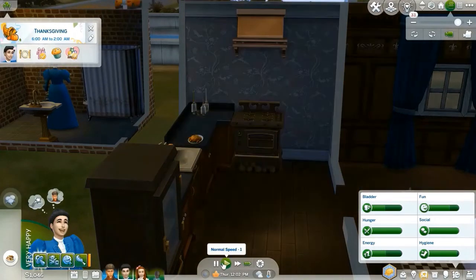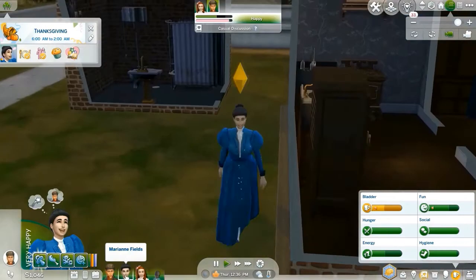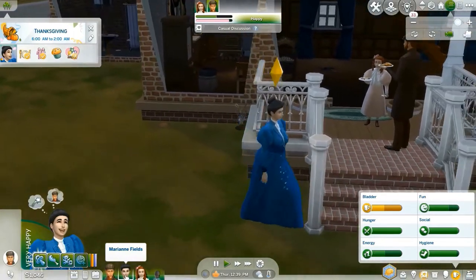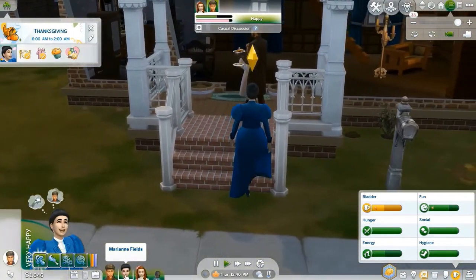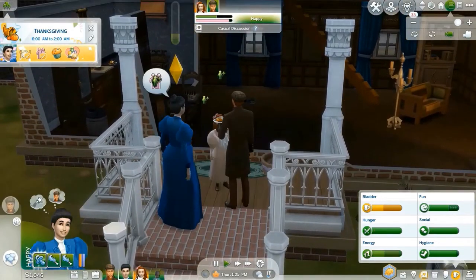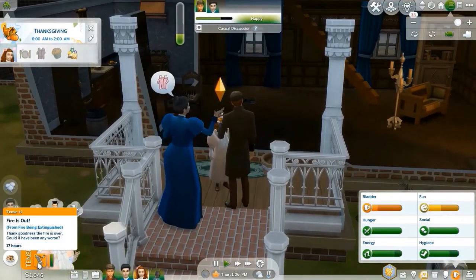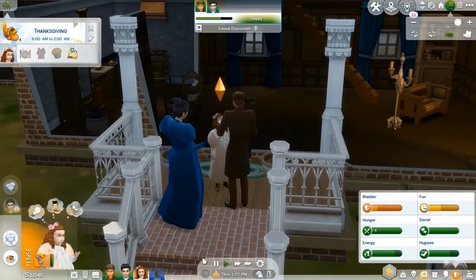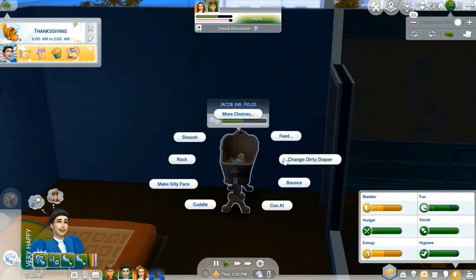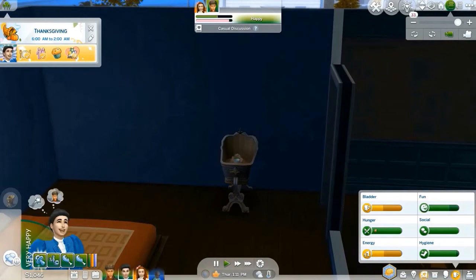Can you enjoy the company of your family? She decided she was going to finish eating in the outhouse and then come and enjoy her family's company. Not sure what that says. Why are we tense? Oh, from the fire. Fair enough. Jacob's crying. And since Marianne's the only one who's finished, we'll send her up to deal with that.